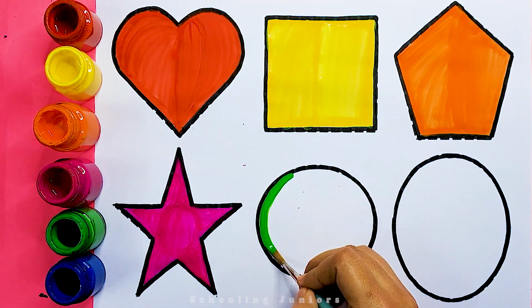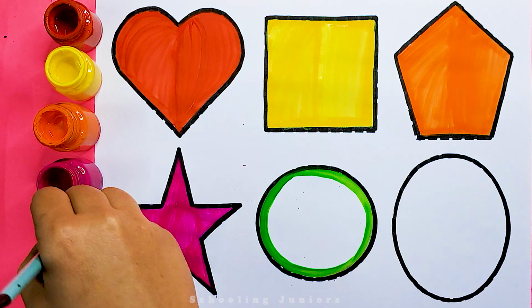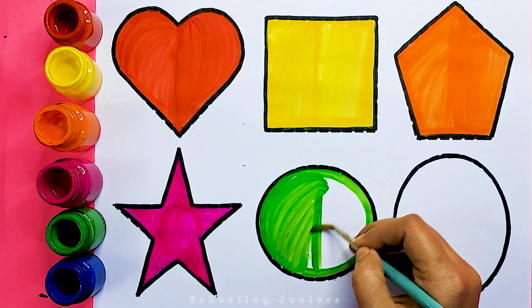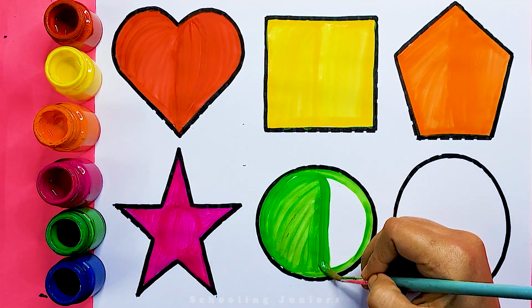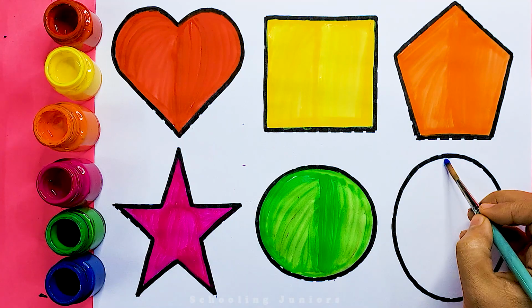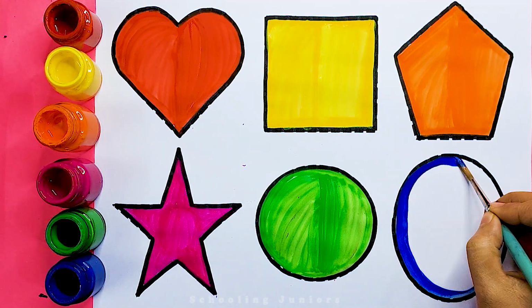This is green color, oval. This is blue color, circle.